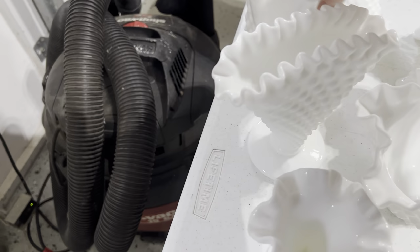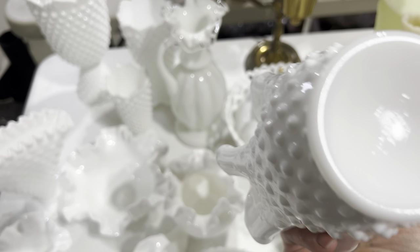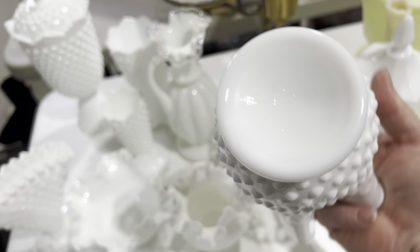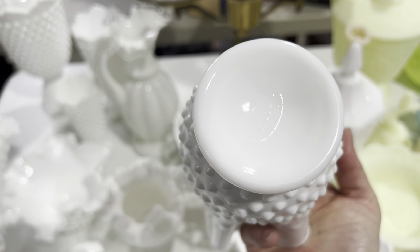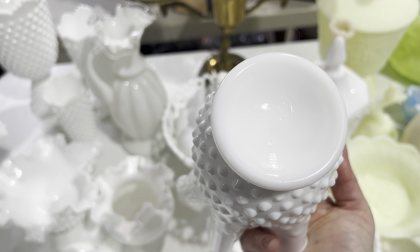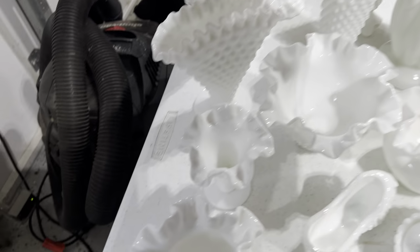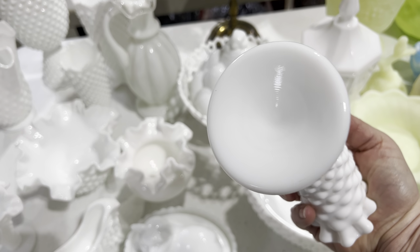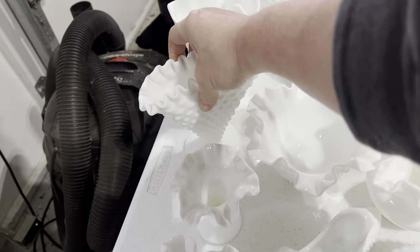I love that I found another handkerchief hobnail piece. Now remember, before 1977, they would do stickers. And then after like 1977 or somewhere in that era, they started to do the stamping in the glass because they realized people were taking the tags off. So this one does say Fenton. I'm not sure on the exact date. And then this one is still a Fenton piece, but it just doesn't have a sticker or that imprint on there.